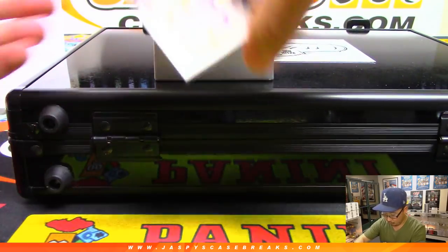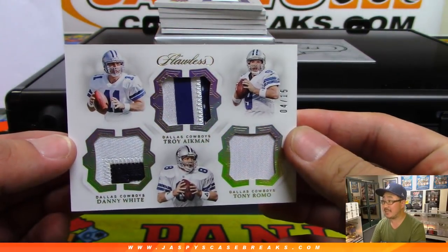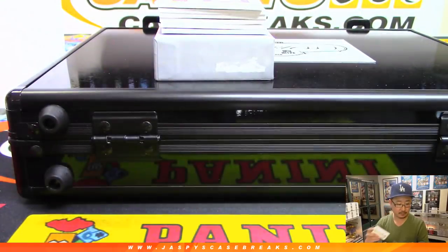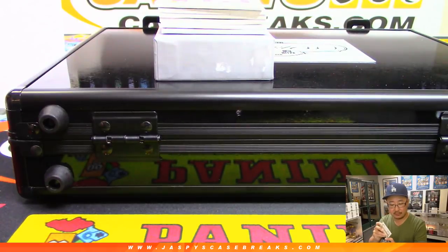Four out of 15. Nice triple relic for the Cowboys. Danny White, Troy Aikman, Tony Romo. 4 out of 15. Who's got the boys? That's for Ed Aarons and the Cowboys. Ed on the board.